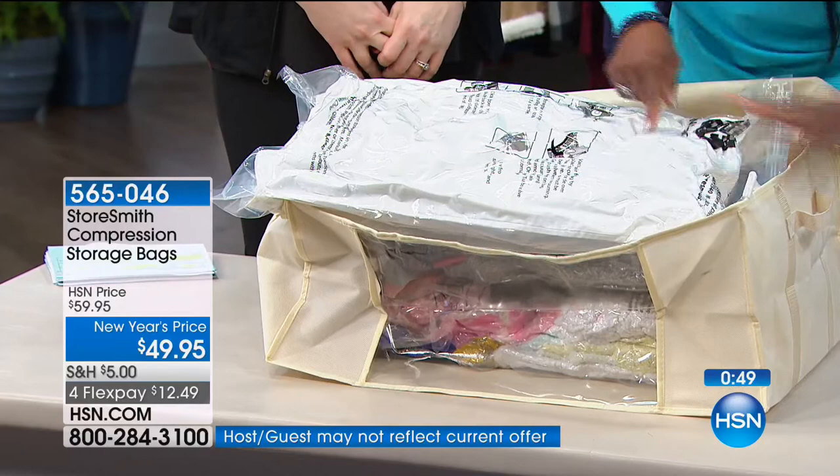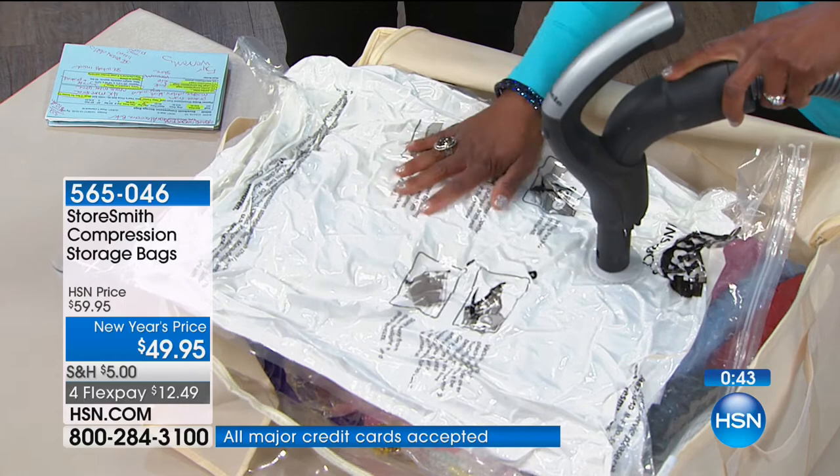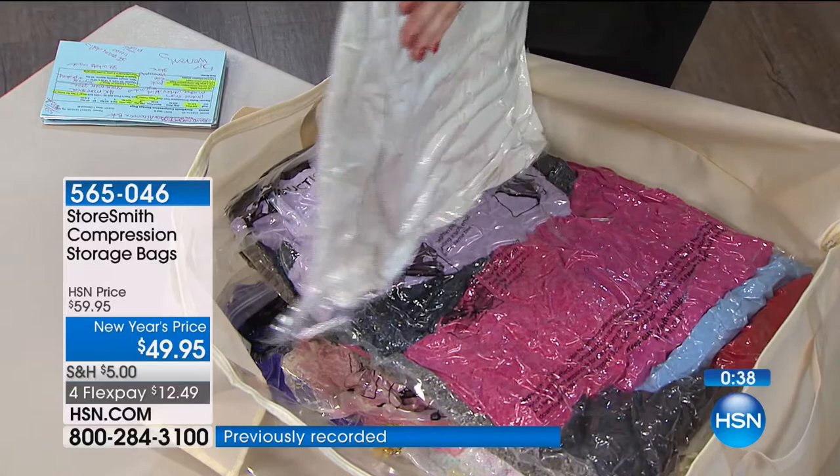Okay. If you are home and you need to put away extra pillows and linens and things like that for your guests, look at how thin. It's like a potato chip. Look, you can see that? Yes. It's like a potato chip.